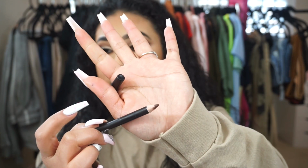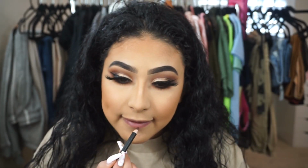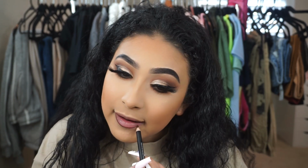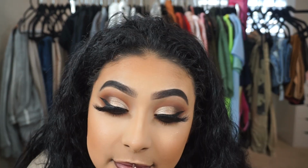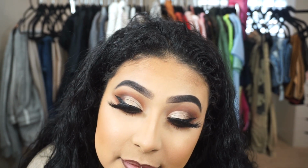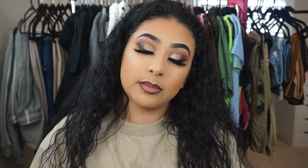For the lip liner, it's not even a lip liner, it's an eyeliner, but you can obviously use it for your lips. This is a Morphe Trendsetter eyeliner, but again, I'm using it for lip liner. It is a super, super dark color. So this is how the lip liner looks.